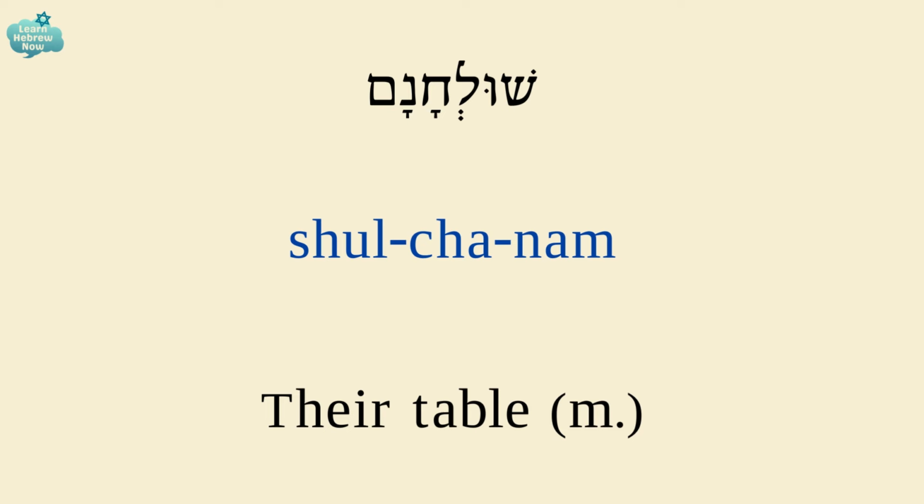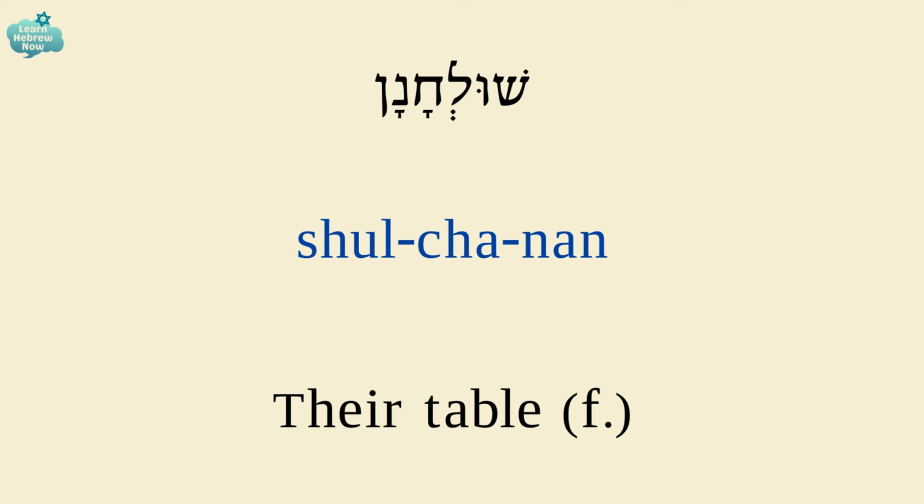To say their table, when referring to females, the last letter of the noun will get a kamatz and we will add nun sofit. So it will be shulchanan.